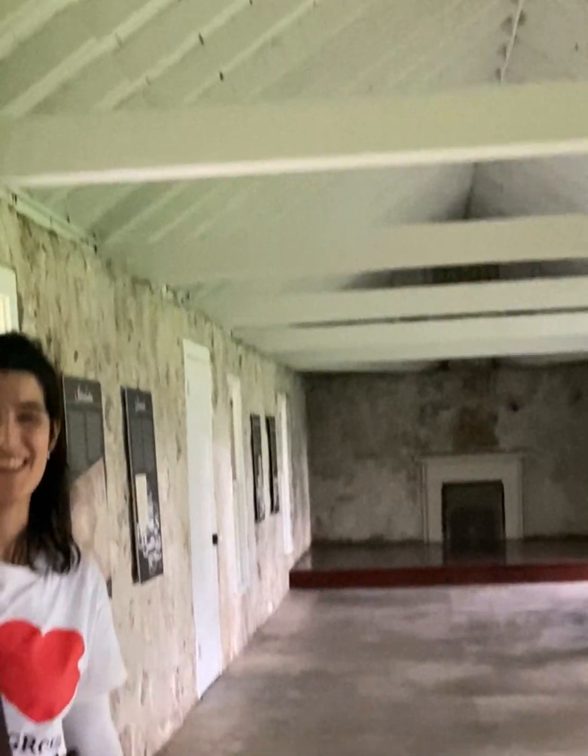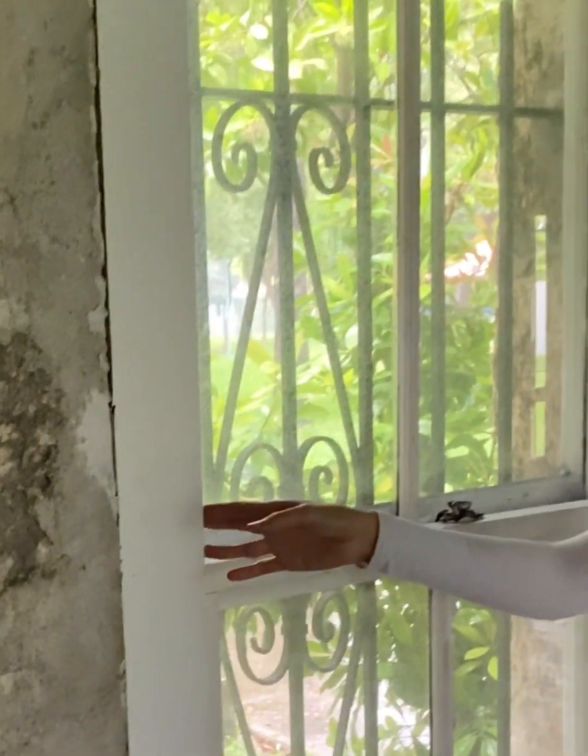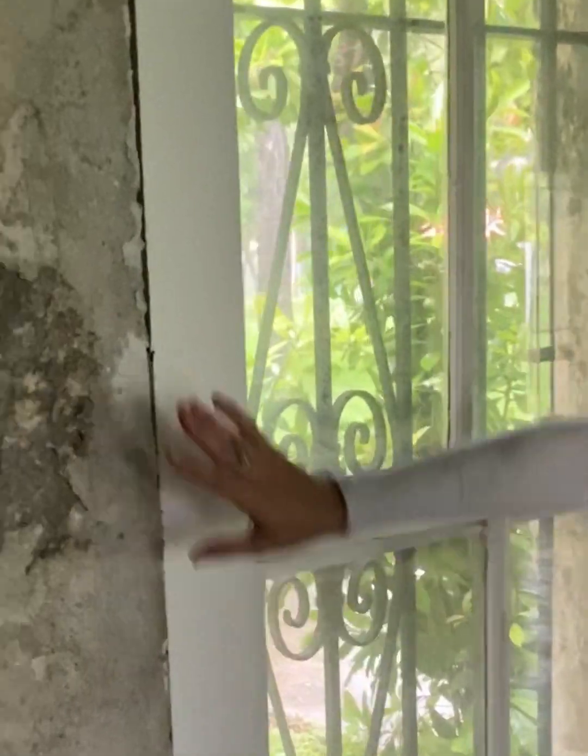Like the roof, after they moved the building and rebuilt it here, it collapsed, I think a few months later. Many of the windows, although they are old by today's standards, are not original. So what's original is only the wall, the rock. Okay, the rock. Okay, that's pretty interesting.